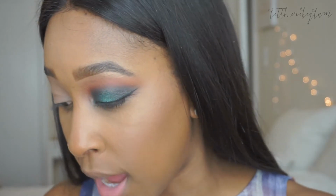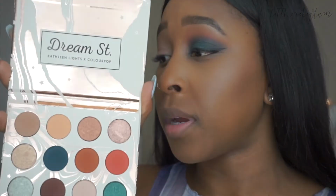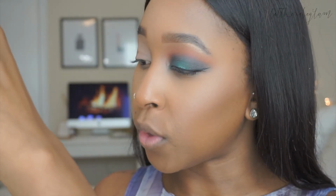Now I'm going to move on to the actual eye look. Oh, shiza, no, I didn't use the shade Twinkle. I used the shade Shooting Star, this one here on the end. I guess that's how they display their shadows, which is a little confusing, but we're going to roll with it.